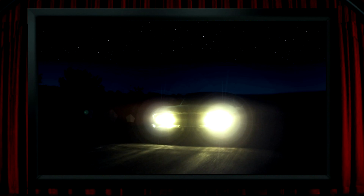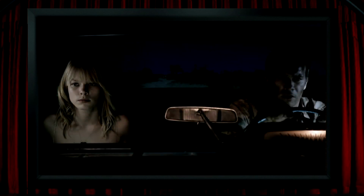I thought the weirdest 2D moment was this one. So the couple and everything in the car are in 2D, but the view out of the rear window is clearly set in 3D space behind them. I don't know if that was a case of making the most of an accidental 2D shot, or I think more probably it was part of the extreme stylization that really is at the heart of the movie.